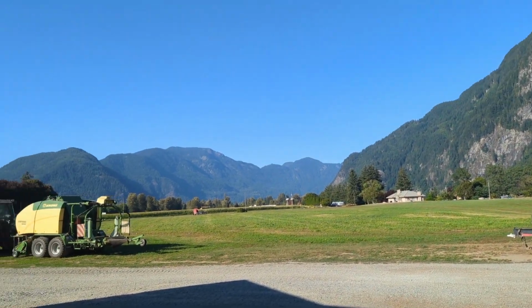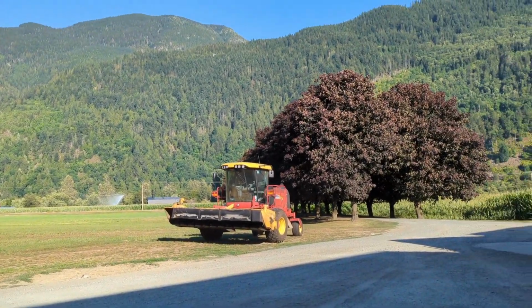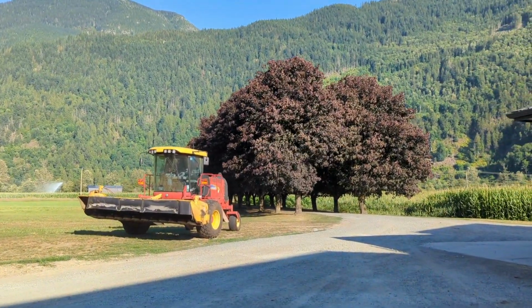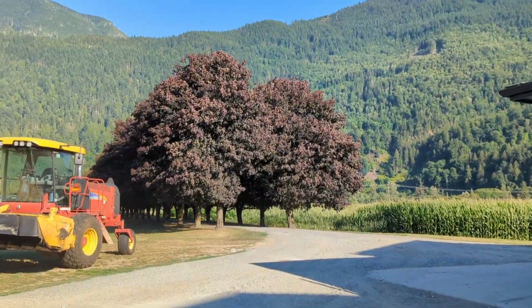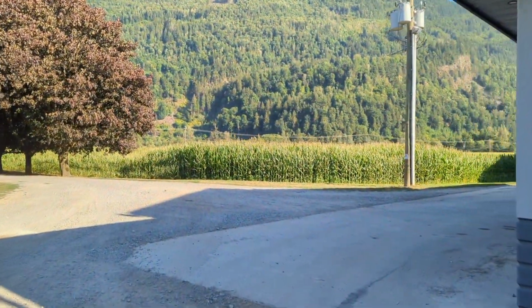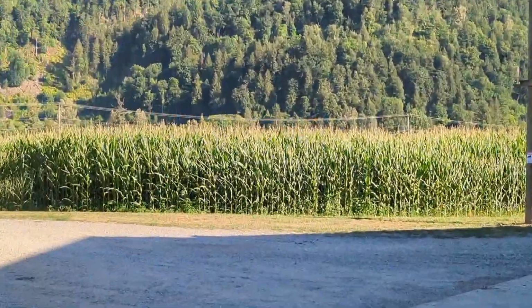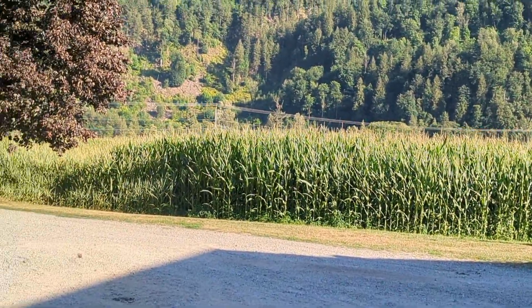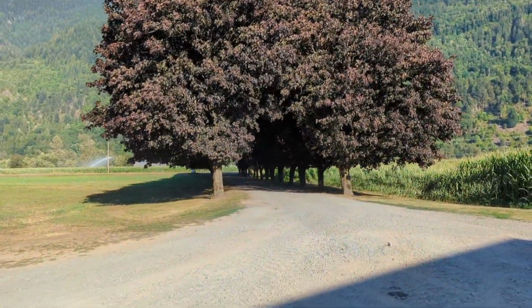It's a beautiful afternoon, early evening in Chilliwack. Actually, we are in Hope, BC. My bad. We are just on the outskirts of Chilliwack. Look at this tree-lined driveway to this farm. Corn is coming in. Look at that. Beautiful. Look at that driveway.